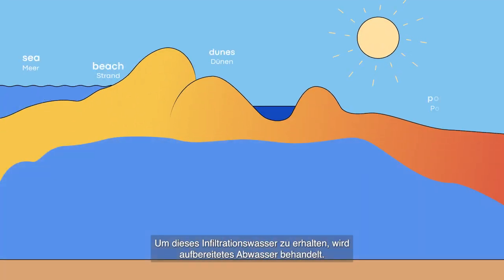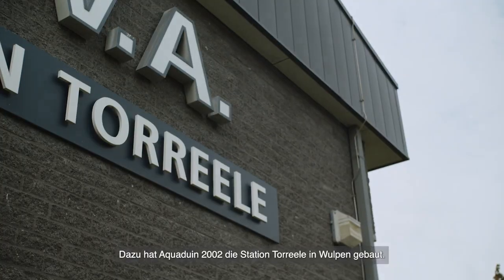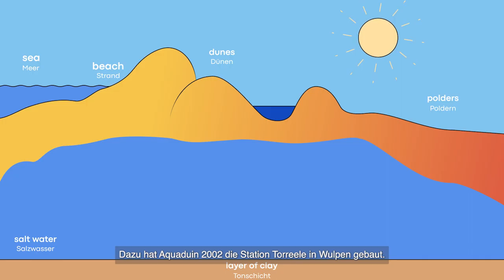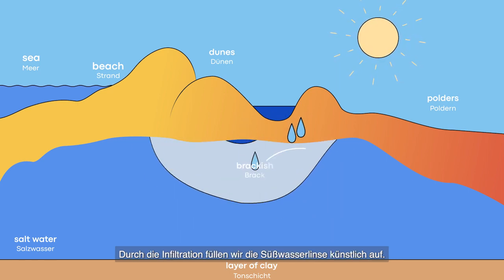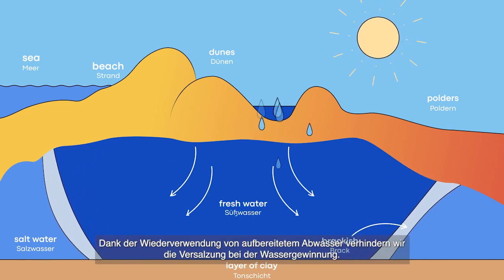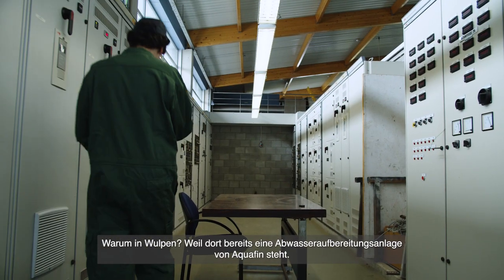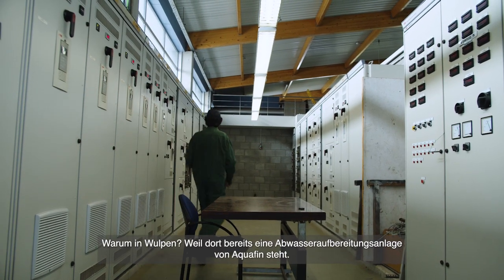To get this infiltration water, we have to treat purified wastewater. Aquaduin built the Toril station for this purpose in 2002. With this infiltration water, we fill up the freshwater bubble. Thanks to this reuse, we avoid all the problems that come with salinization. Why did we build it in Nieuwpoort? Because Aquafin already had a waste treatment facility here.